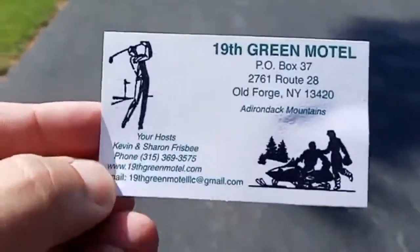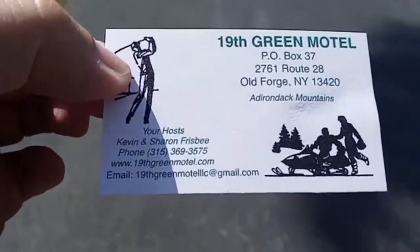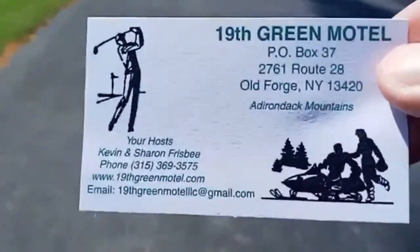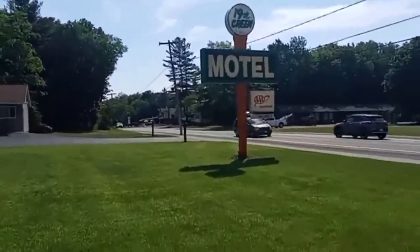Focus. Hello, friends. We are at the 19th Green Motel. Let me hold it the other way so you can see it without the shadow. The 19th Green Motel in Old Forge, New York. This is where we've been staying for the VSCA National Vintage Snowmobile Club national event, Vintage Snowmobile Show Extraordinaire. We've been having an amazing time, and just as amazing as the time at the show has been our amazing experience here at the 19th Green Motel right on Route 28. Why aren't we focusing? There we go. I think because I went from the business card to the sign, I've had trouble focusing.